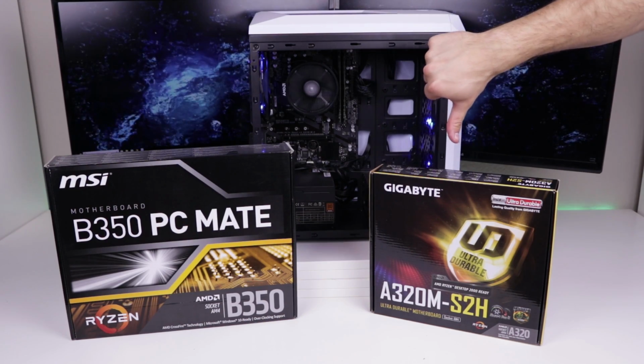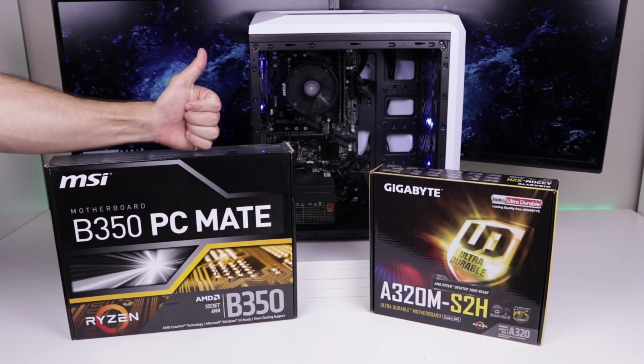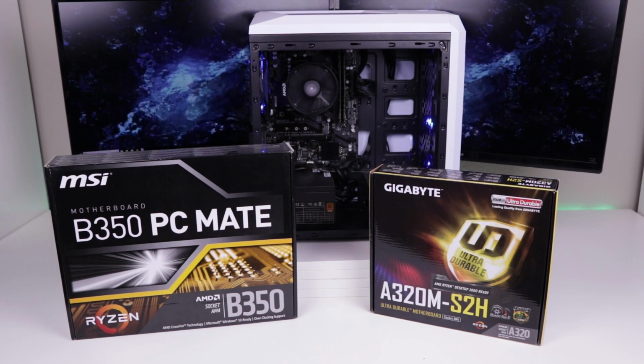Just saying. Personally, the one thing I would do to make this system even more future-proof is to switch out the pre-installed A320 motherboard from that build and go with a slightly more expensive B350 motherboard so you can have the ability to overclock that Ryzen 2200G with its integrated Vega 8 graphics for even better performance.